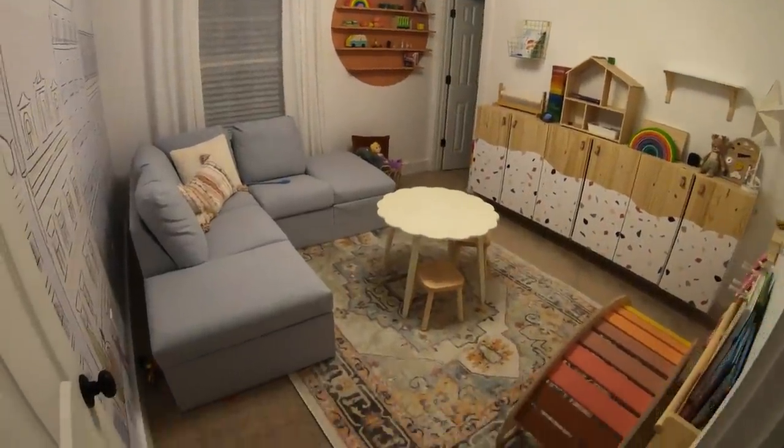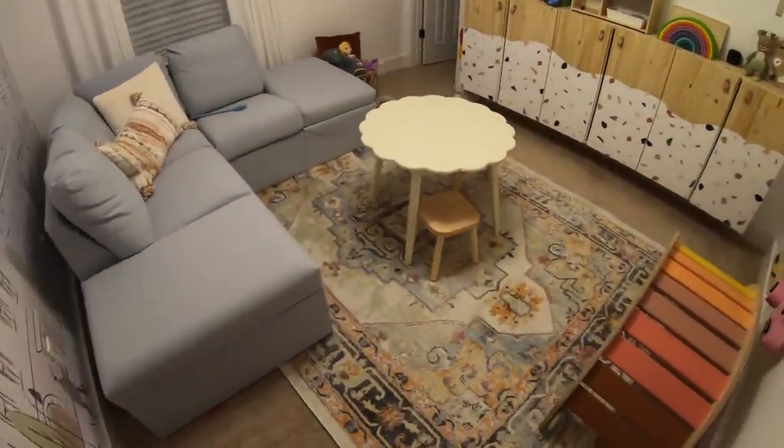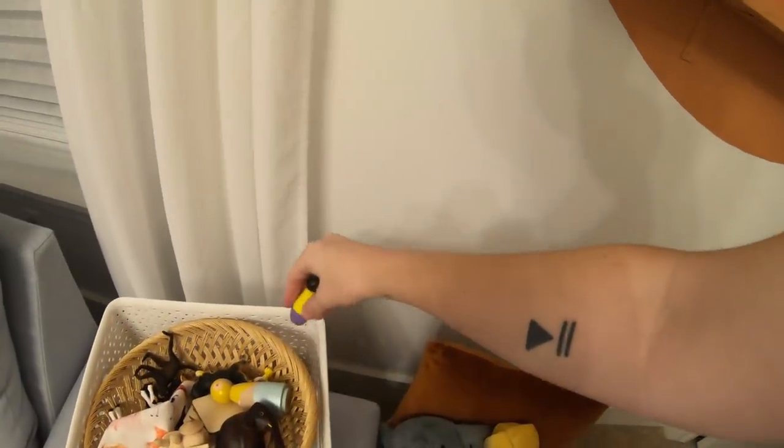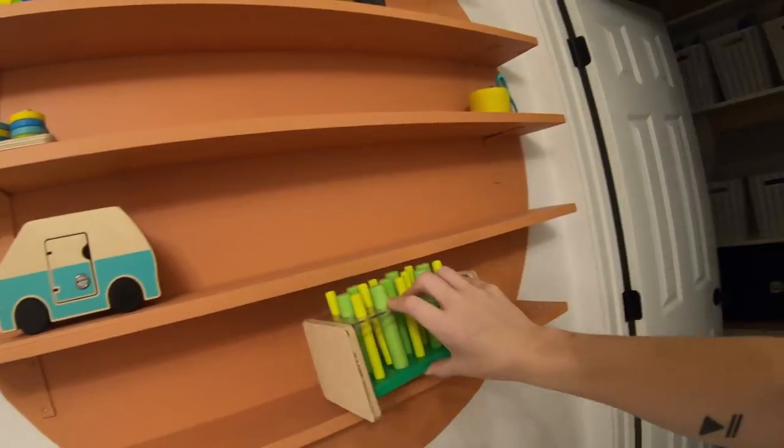So as you can see, it's night now. I just wanted to finish tidying up here in the playroom, and then I went ahead and packed up a good amount of it, anything that was on the wall that I could pack up. And then I left plenty of things to play with in the shelves down there.